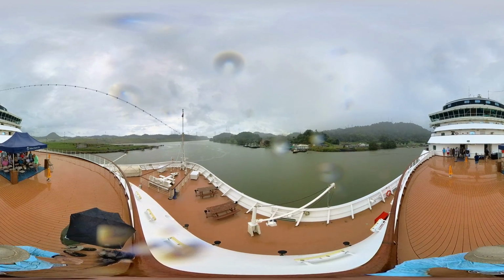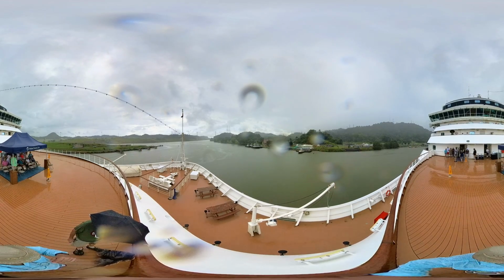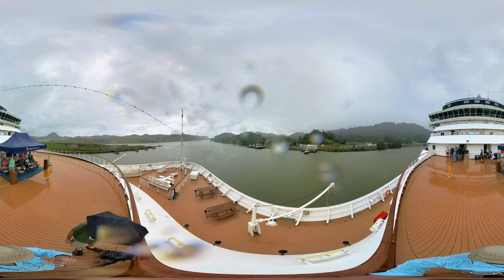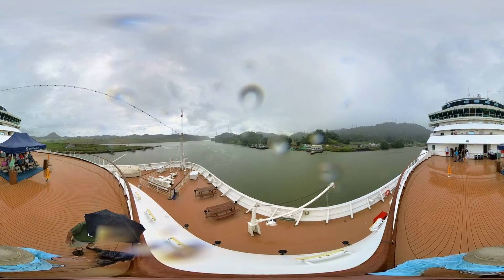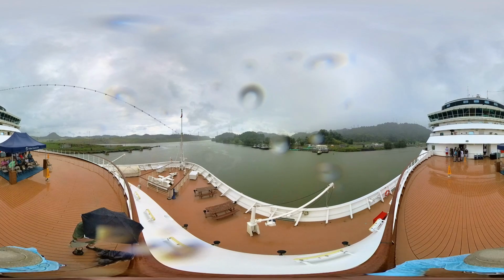Even though we've completed our first 3 locks, there is still lots to see on our journey. Just on the other side of the bridge that's ahead of us, we will enter the Culebra Cut, the narrowest part of the Panama Canal. So stay tuned for that, coming up in just a few minutes after we get under the bridge.